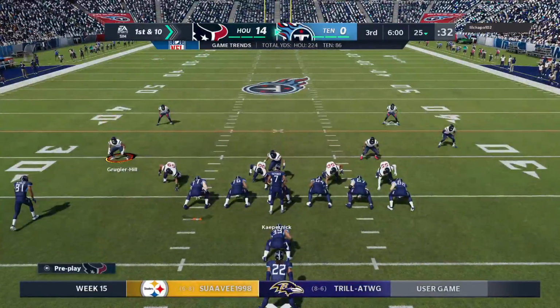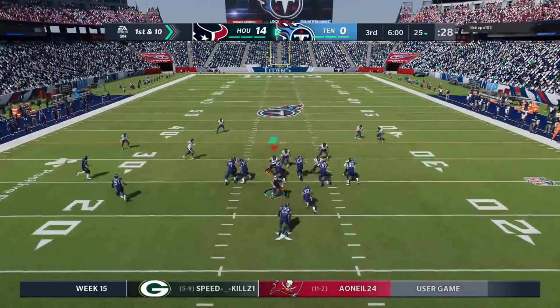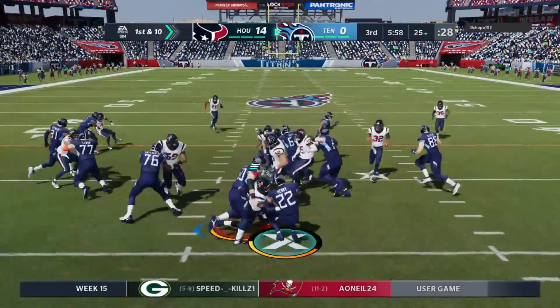The Titans offense set to begin the drive. They come out here with a 0 on the scoreboard. What was said in that locker room? That's what I want to know.